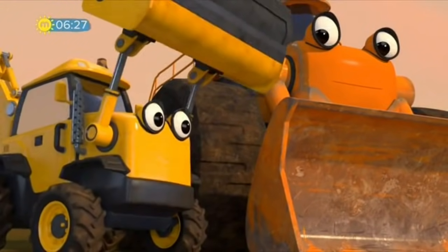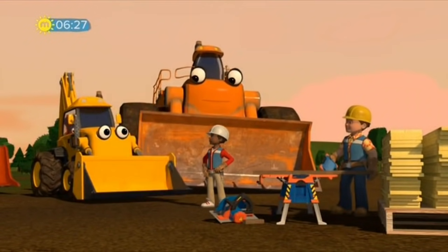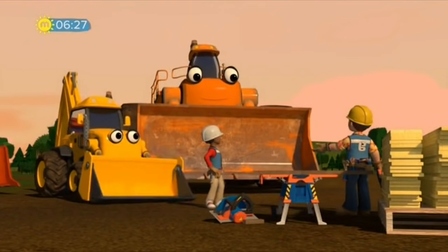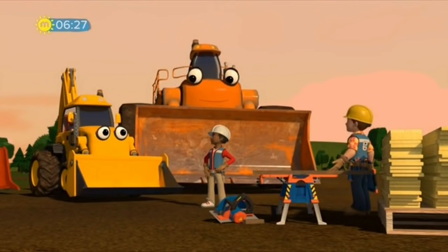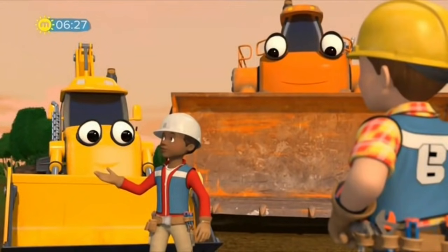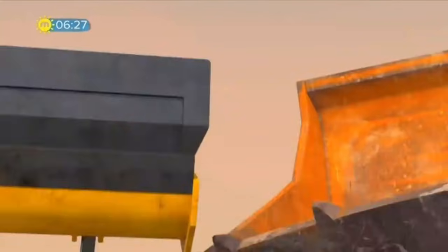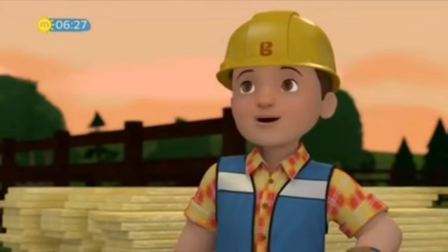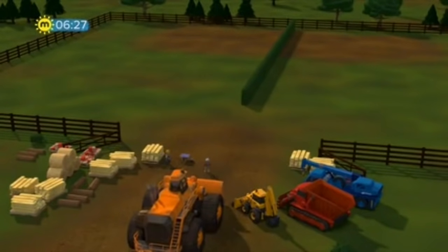Oh, and me! I've got scoopfuls and scoopfuls of ideas. Great. Then, Ace, you can decorate the cow barn, and Scoop, you can decorate the sheep barn. And I'll be your painter and help put your ideas together. Yay! The animals need to be in the barns for their evening feed. So come on, let's get to work.